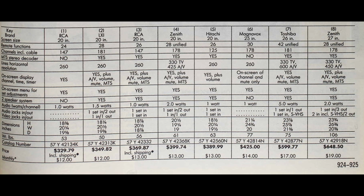Just a couple. That Zenith 20-inch has pretty good bandwidth, I would say there. 425 horizontal lines on AV input. And even there, you see on the stereo set lists 1.5 watts per channel. Now, look how it also says 1 set in, 2 out, 1 in, 1 out for AV input and output on that. I can see in the back cover the moldings for where those would go. If you're facing the back of the TV, it's on the far right. On mine, it's just a blank panel.